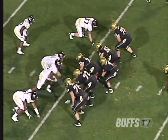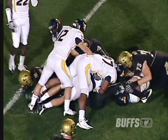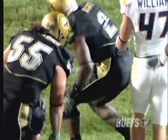From the 30. Ball right hash mark. Hawkins again under center. Turns, hands off to the tailback Darrell Scott. Following blockers, we've got a flag thrown on the play as Scott bolts his way down to the 26-yard line. He's hauled down there, a gain of 4 yards. But hold the phone, let's see what this flag is all about.